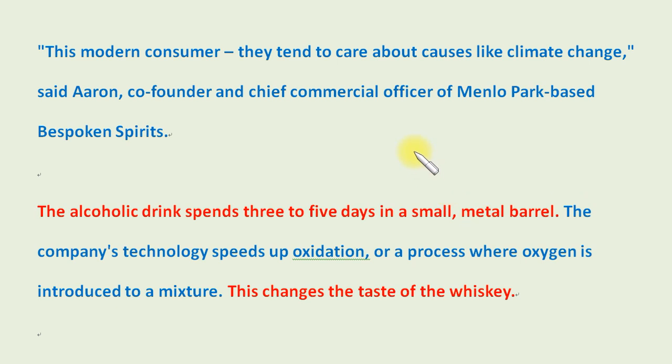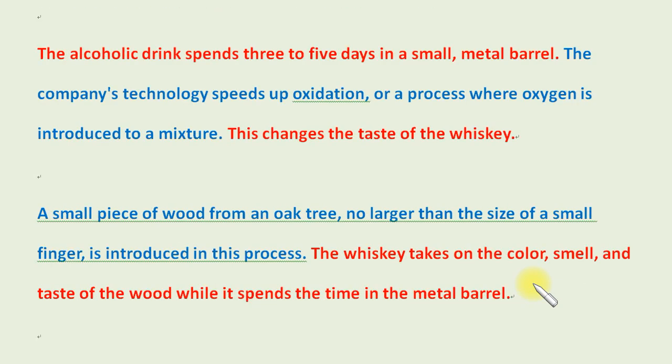This modern consumer, they tend to care about causes like climate change, said Aaron, co-founder and chief commercial officer of Menlo Park-based Bespoken Spirits. The alcoholic drink spends 3 to 5 days in a small metal barrel. The company's technology speeds up oxidation, or a process where oxygen is introduced to a mixture. This changes the taste of the whiskey.